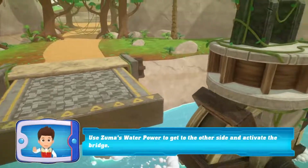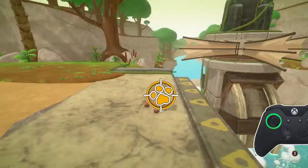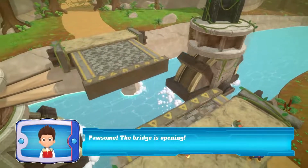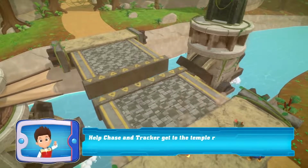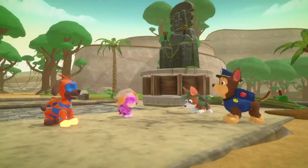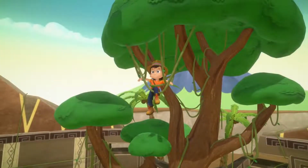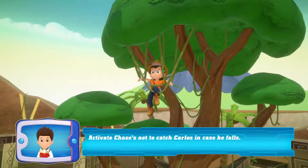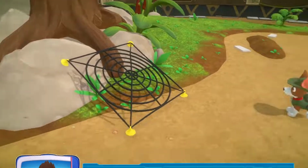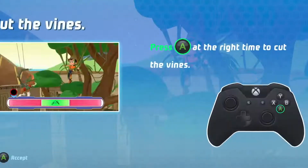Use Zuma's water power to get to the other side and activate the bridge. PAWsome, the bridge is open. Good job, the bridge is open. Help Chase and Tracker get to the temple ruins and rescue Carlos. Activate Chase's net to catch Carlos as he falls. Use Tracker's tools to free Carlos from the vines. Cut the vines.